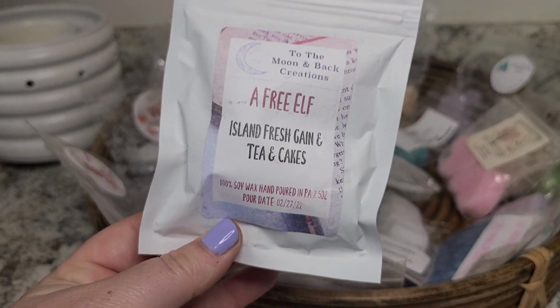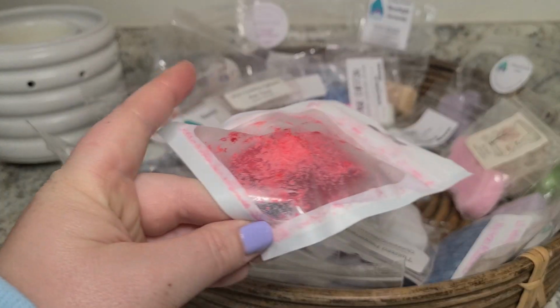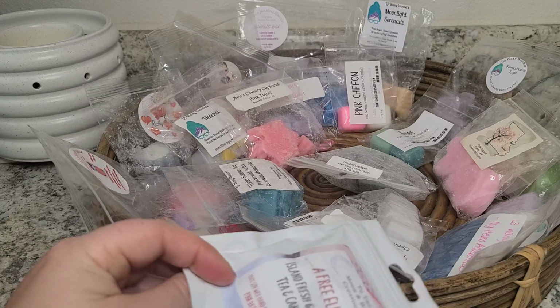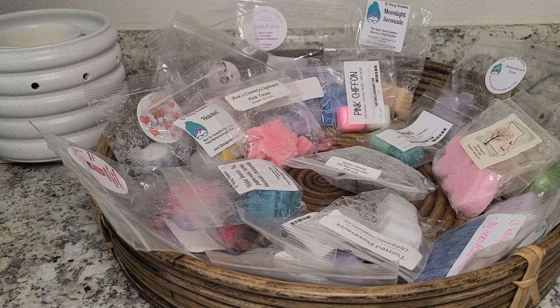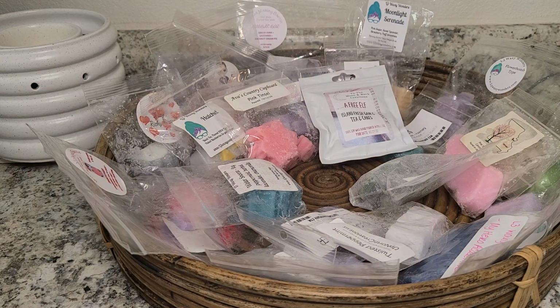We have a Free Elf from To the Moon and Back Creations. This is Island, Fresh Game, and Tea and Cakes. I did end up repurchasing this one, but I still have some left from this sample here. This is one of the best laundry blends that I've smelled. The Tea and Cakes adds this syrupy sweetness to the laundry. It's so good and so different. Really love that.